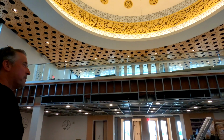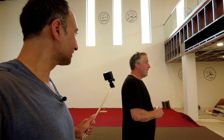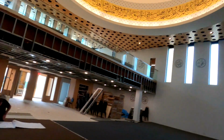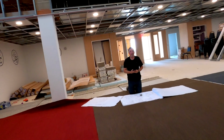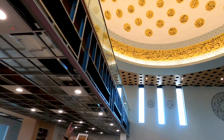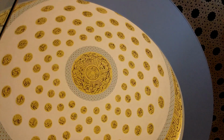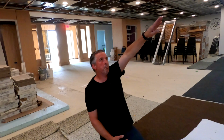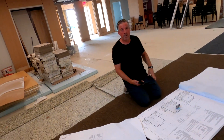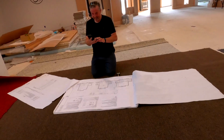So, Brother Alvin, how many people can pray here inside? Let's talk about inside first. How tall are the ceilings? The ceilings are 50 feet to the top of the dome. Subhanallah. To the deck is 30 feet, so the ceiling is maybe 47 feet. Mashallah, without any support. How did you pull that off?